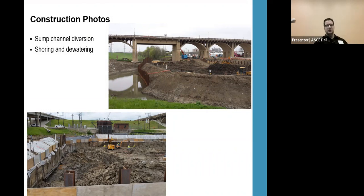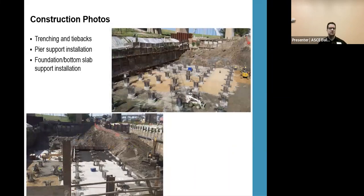The original sump, you could see, came through this Houston Viaduct and went this way, right? The original sump is right where our pump station site is. So we had to reroute the sump, and then they could start their excavation and get all the shoring in. And a little more picture of the trenching, tiebacks, pier supports, and the foundation slab.